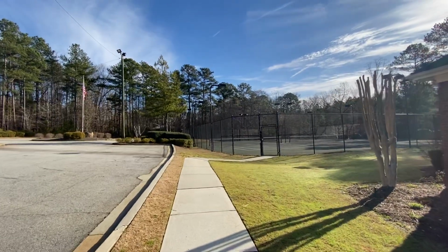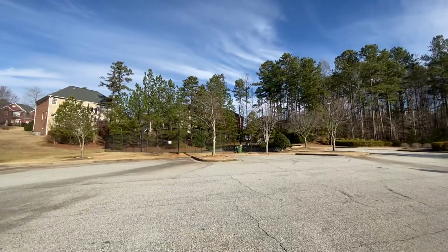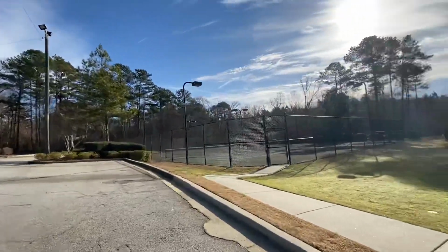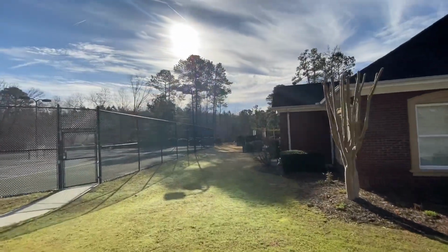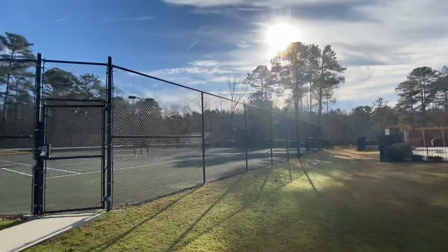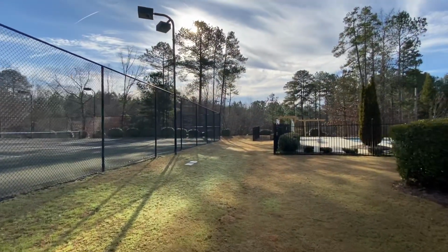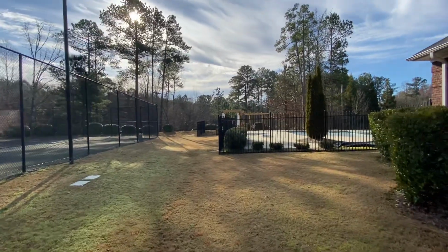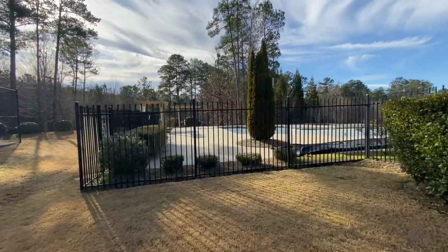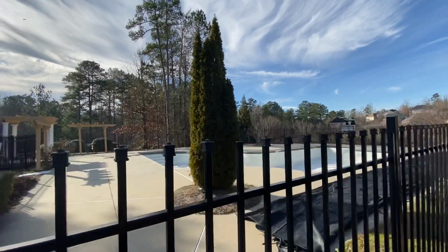As you can see, it has some nice amenities: lighted tennis courts, plenty of parking over here, basketball courts, a playground. And then on the back side, let's see if I can get over here to give you an idea of the pool area. But the beautiful tennis courts, you can see they're well maintained. I have to double check on the HOA, but I don't think it's really expensive or anything like that. Typically in a community this size, you're probably looking at like $500 or $600 a year, but I'll have to confirm. As you can see, here is the pool area.